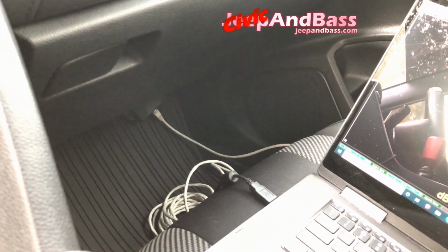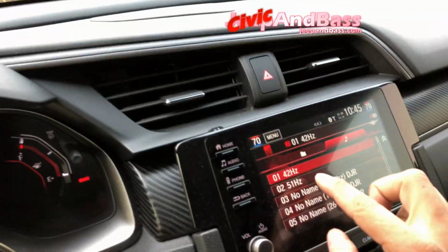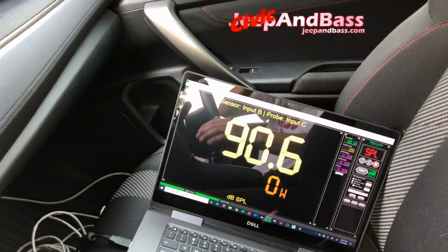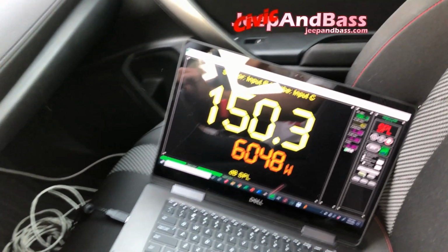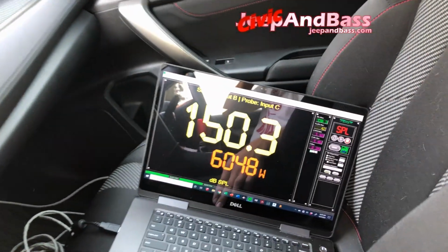All right, so the mic is down in the kick, and what I'm gonna do is leave the car sealed and do another 42 hertz run just to see what the difference is between the glass and the kick. And then we're gonna switch to 51 hertz, which is the resonance of the vehicle when it's open, and I'm gonna open a door and then do another hit in the kick. So let's do the 42 hertz right now. So there's a 150.3 6K with mic down in the kick there. Not bad. So let's reset.